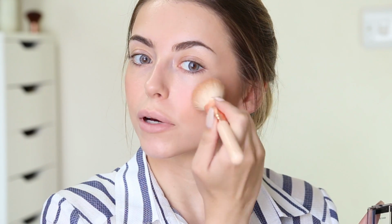Next I'm going to go in with the blusher. This one is in the shade Soft Blush 1. I nearly dropped it. You know what? That is actually quite a nice colour. It's almost like an apricot-y colour. And it's, again, nicely pigmented, not so you'll look like a clown, but it just gives you a little bit of room to play with, so you can layer it up a little bit.